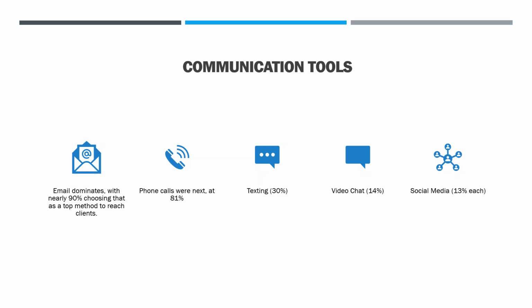And if I'm looking at communication tools agents are using, this was a recent survey done with 20,000 agents responding back about communication tools. Folks, email still dominates. 90% of agents out there, your competition, they're sending out emails. You know, for all the hoopla that's been made about video chat, take a look at that number right there. Everyone is saying do video chat.